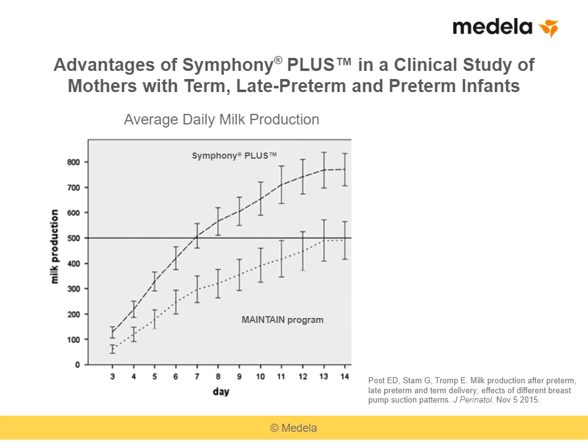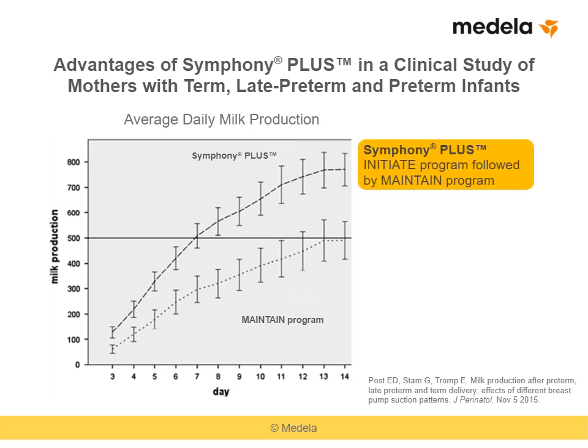Unlike the previous studies, these mothers delivered infants of all gestational ages: term, late preterm, and preterm infants. This study confirmed Symphony PLUS is superior to the Maintain program alone in initiating and building lactation in women regardless of their infant's gestation age.